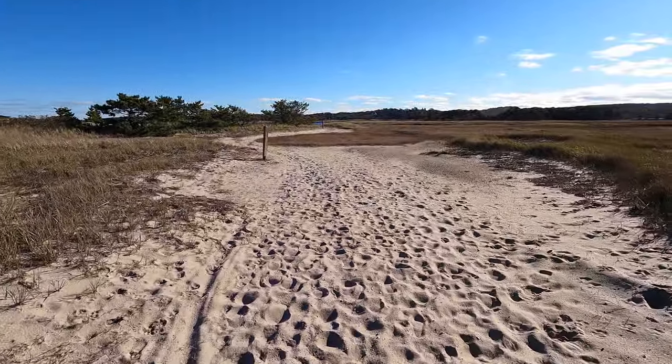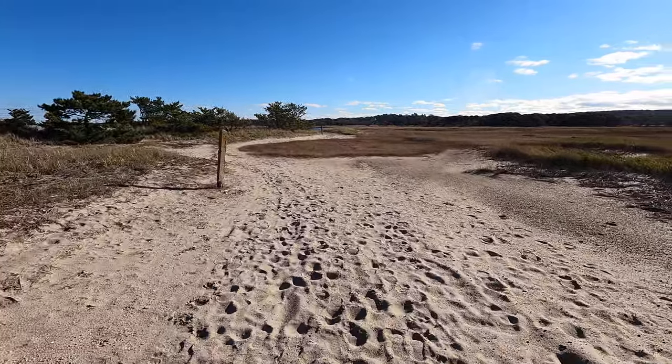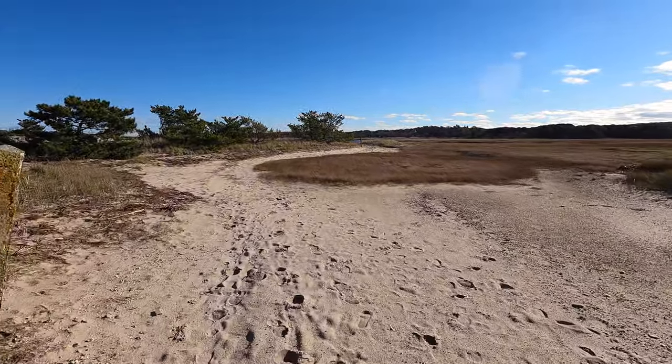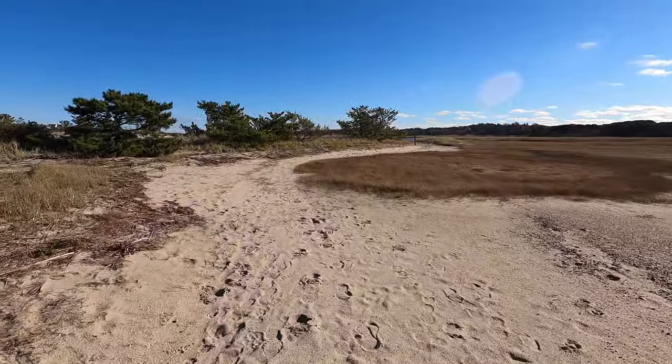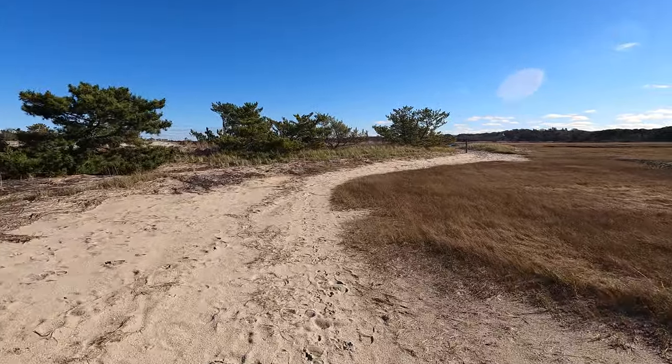Another thing I like about this trail are these posts. I believe they're supposed to be like blazes or currents, like informing a traveler which way to keep going. But very discreet, fits in. I like it.